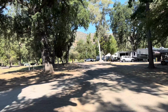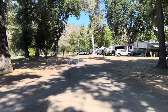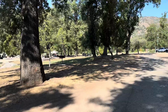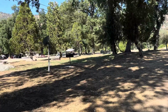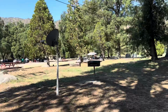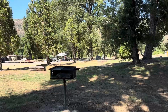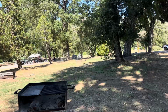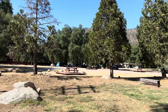So I'm walking towards the front where you would check in. I didn't really notice this before, but it looks like they have a horseshoe pit over here. And I see two little barbecue grills. You do not have a grill on your site. The fire rings do not have barbecue grates. Actually, I see 3 grills. So if you want to barbecue and you didn't bring your own, you can come over here and use these. And down there are some of the tent sites.